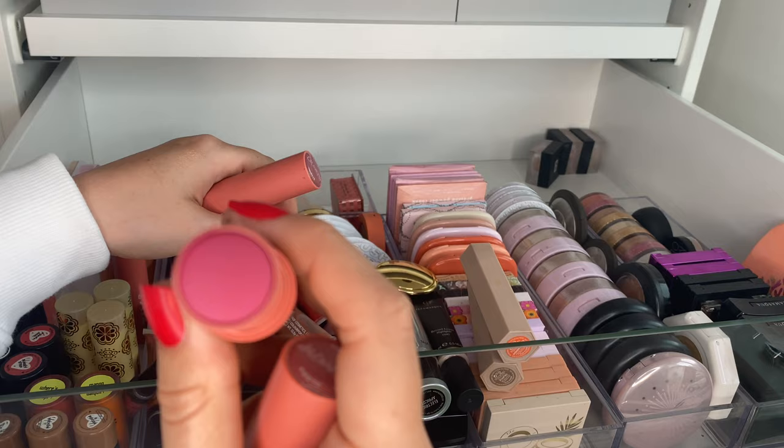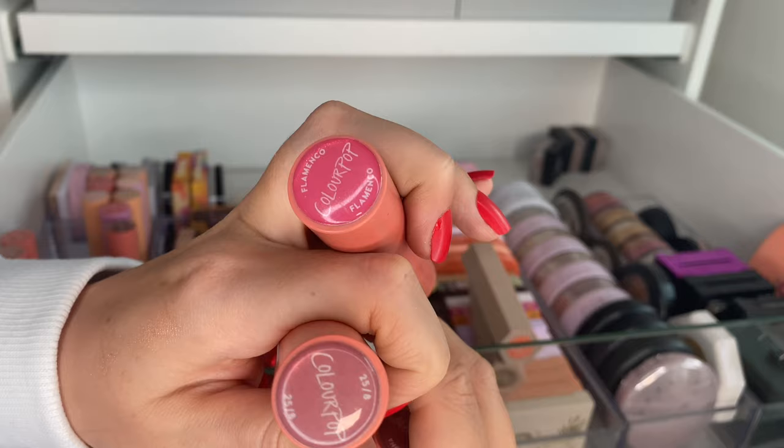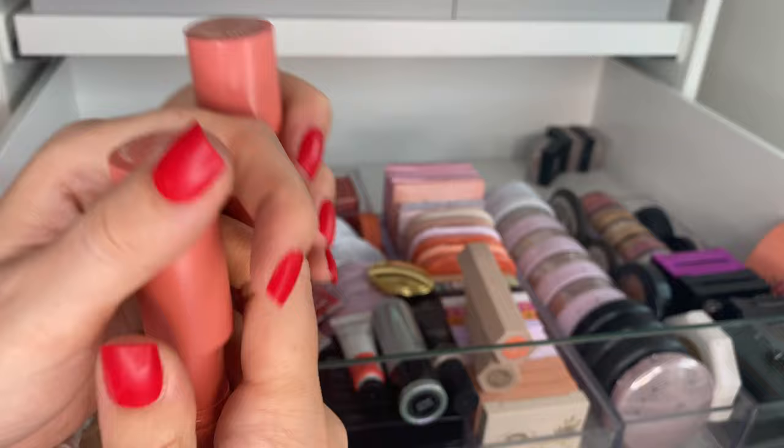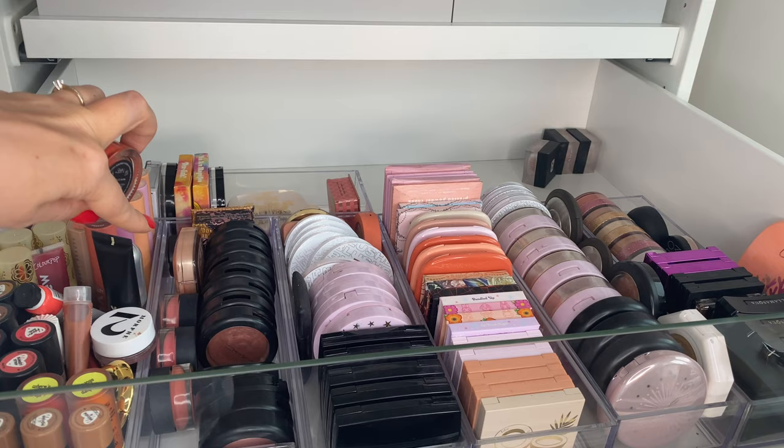Oh, we got a focus. Beautiful. And then 25-8. Love this one. I used to wear it all the time. I have Dash Zero. That is stunning, actually. And then we have Under Pressure again. I used to wear this all the time. Really, really nice. And then coming down here, we have some NARS Air Matte Blushes.